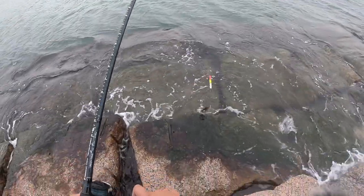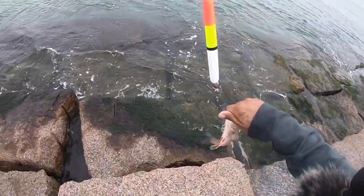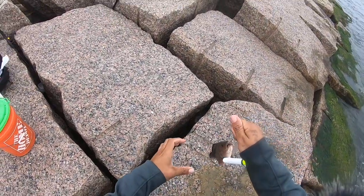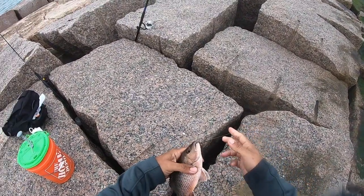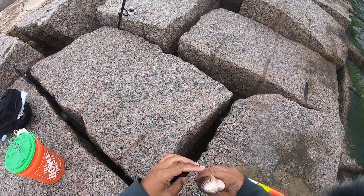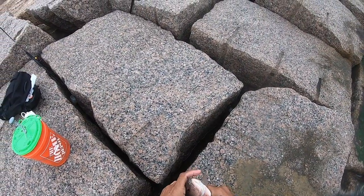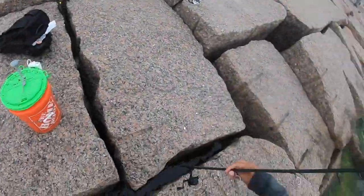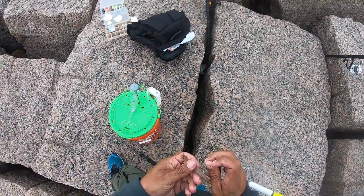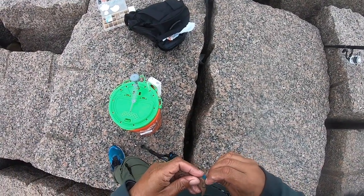Another mangrove snapper. All right. There we go. Nice size one. He's a nice one. We're gonna keep him. He has some nice fillets on him for a couple tacos. Thanks for playing, buddy. Stop acting all crazy. Hookup ratio is better by the tail, I'll tell you that much. I've been hooking up more now than what I was earlier.